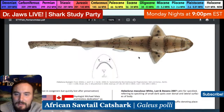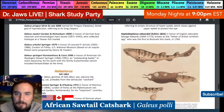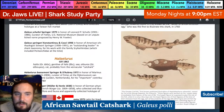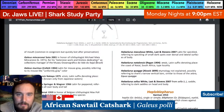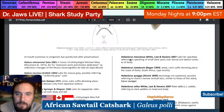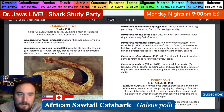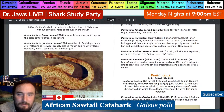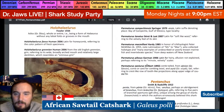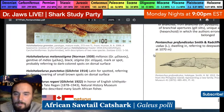Holohalaelurus. I think these might be the Eddies or the Isaacs, if I'm not mistaken. So these are South African catsharks. Haploblepharus, I think, are the shy sharks. Halaelurus. Who is this species? Halaelurus buergeri. Really beautiful illustration, very beautiful color pattern here. Holohalaelurus, another very pretty species. Parmaturus, so there we go. That is a kind of deepwater catshark. Pentanchidae. That is an extremely weird shark. Hold on. Look at this one.